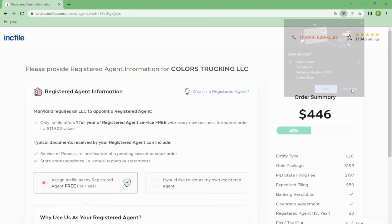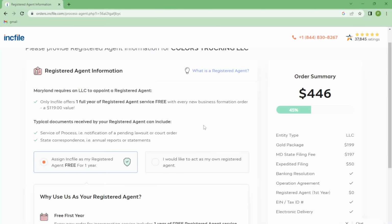No thanks. All right, so this is the registered agent information I was talking about. All three packages offer the free registered agent. Like I said, right here it says it's a $119 value, but you get it free for the first year. In the first year, you should be making some kind of money, especially if you're going to follow this channel, because I'm going to give you the real deal. I'm not going to sugarcoat any of this stuff.